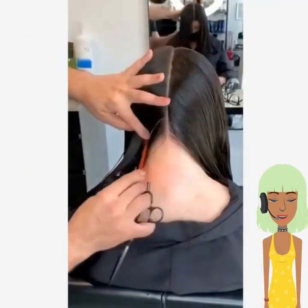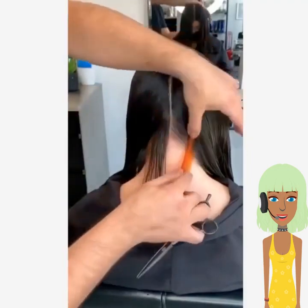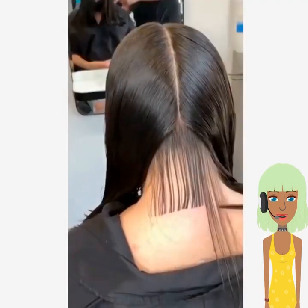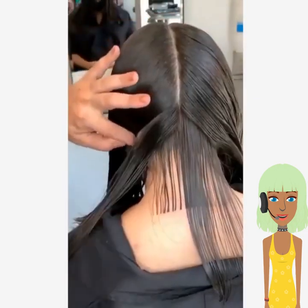Moving on. Now we're seeing another bob haircut transformation. Wow, he is very precise with his cutting. Like, he is doing it layer by layer. That's crazy.